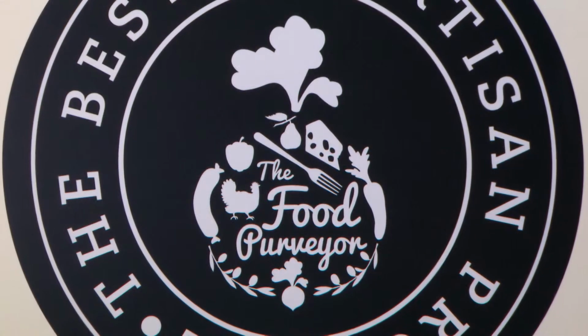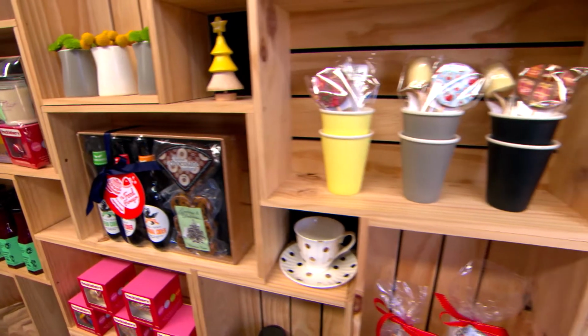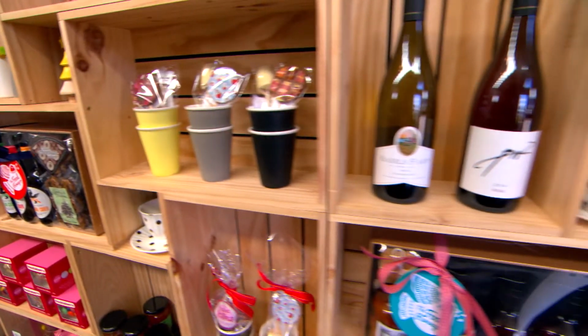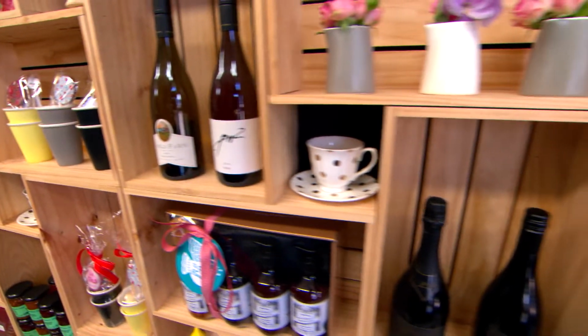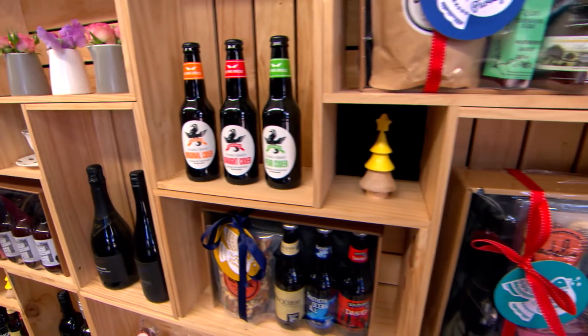Hi, my name is Nicole Newman. Welcome to my business, The Food Purveyor in Geelong. So The Food Purveyor is a company that sells hampers, but those hampers are unique in the fact that they only have Australian-made produce in them. And we sell it online in gift hampers, in storefront, and to corporates, and also nationally through Target around Australia.